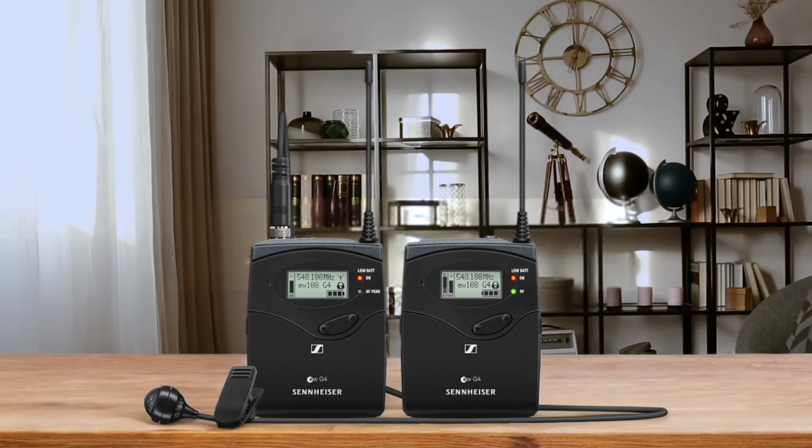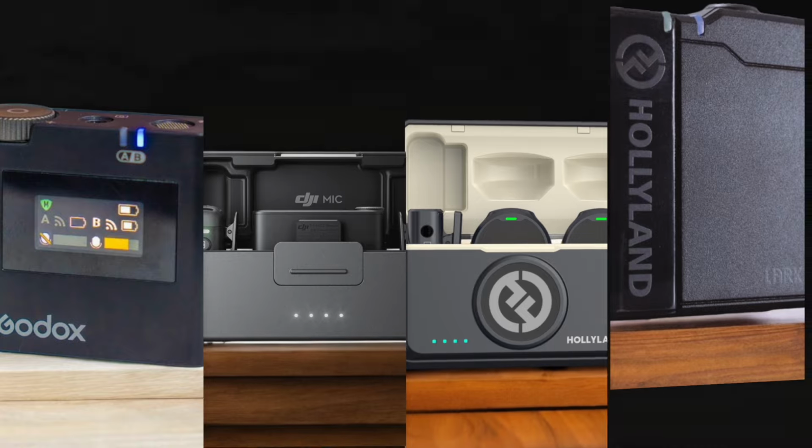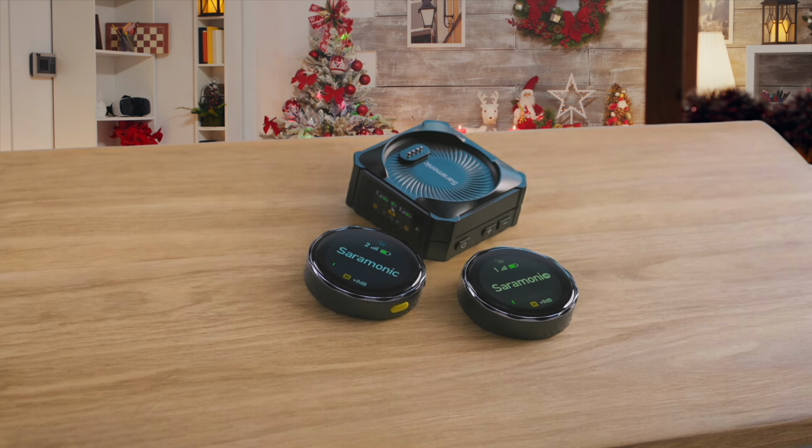If you're wondering which wireless mics for iPhone are worth your money, stick around. After we run through each product, I'll give you my personal take. Would I buy it or would I skip it? No fluff, just my honest opinion. Let's get into it.